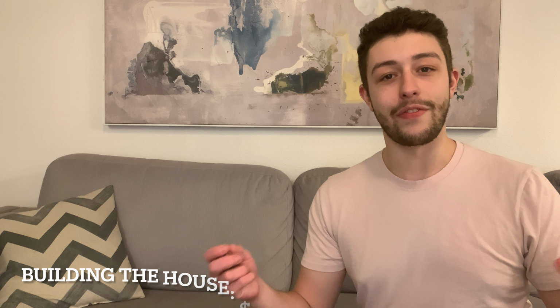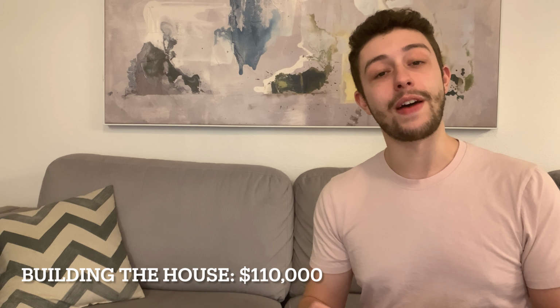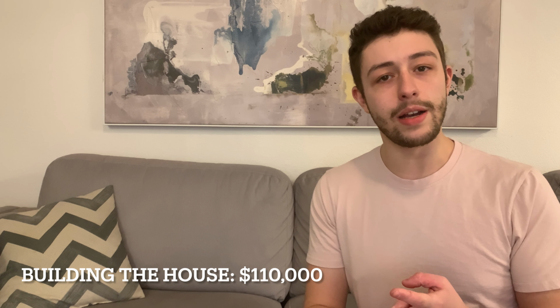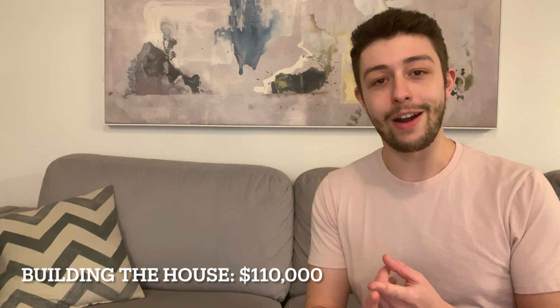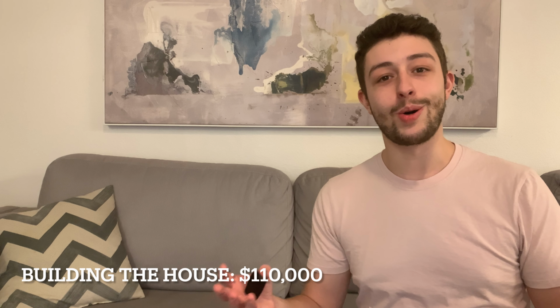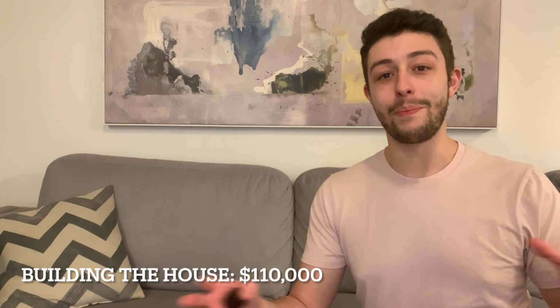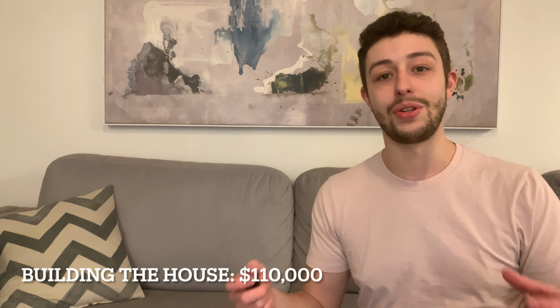So next up is my biggest estimate I have so far, and that's pretty much building the shell of the house. So I'm paying $110,000 to have the foundation poured, the framing done, the siding put on, windows put in, a roof placed on there, and trim around the property. So $110,000 sounds like a whole lot of money, but I actually got a few different bids, and the highest bid I had was up to $170,000 just to do this.